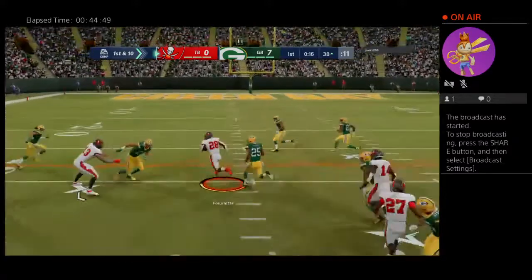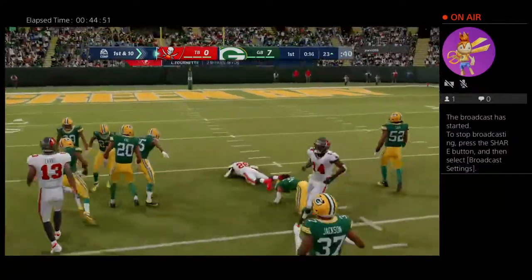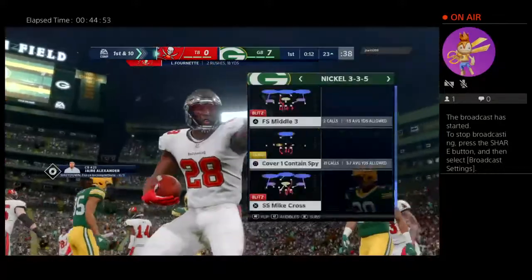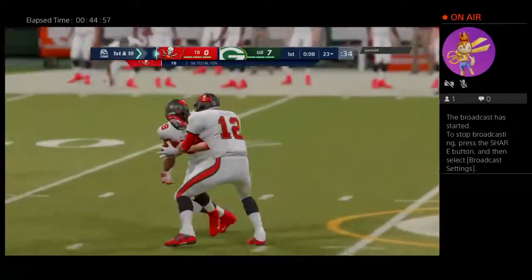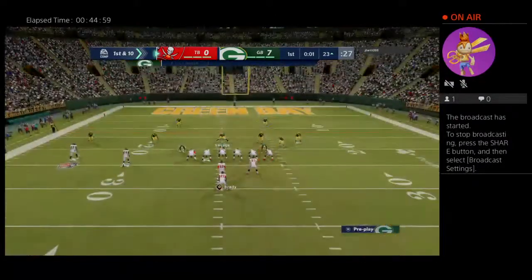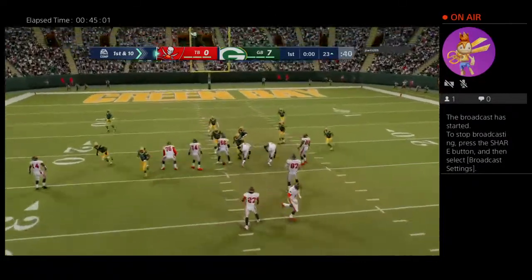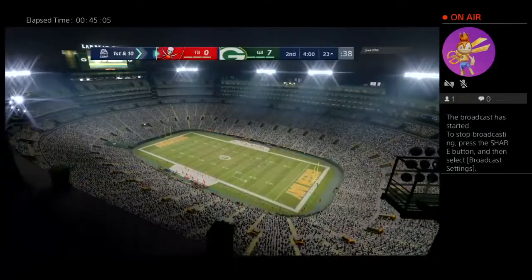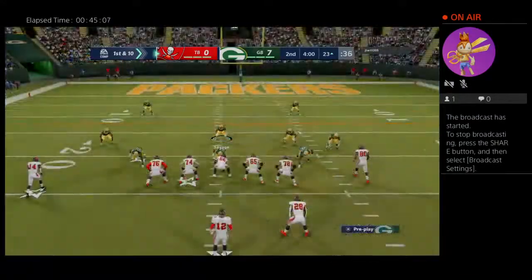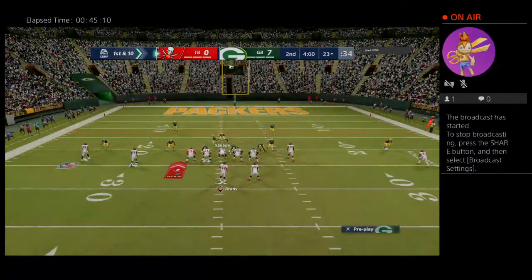Fournette running out of the gun and brought down, but not before they're inside the 25. Another strong gain on the last 2 plays. They've moved it a combined 33 yards. First down, Buccaneers. With the score, Packers 7, Buccaneers 0.